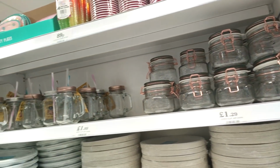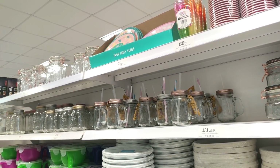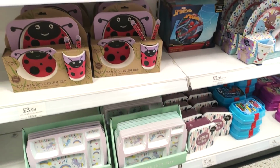You can see they've got these lovely rose gold jars in. Again, they would actually make really nice gifts in with the sweets. I'm sorry to keep mentioning Christmas, but I think it's just because I've seen it. I'm not normally like this, I promise.